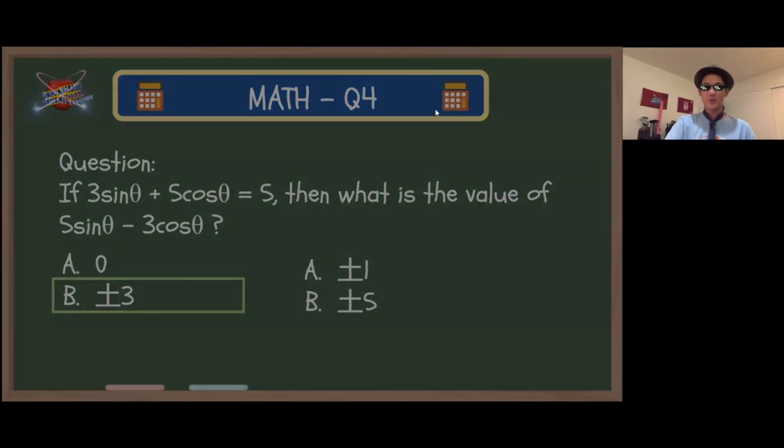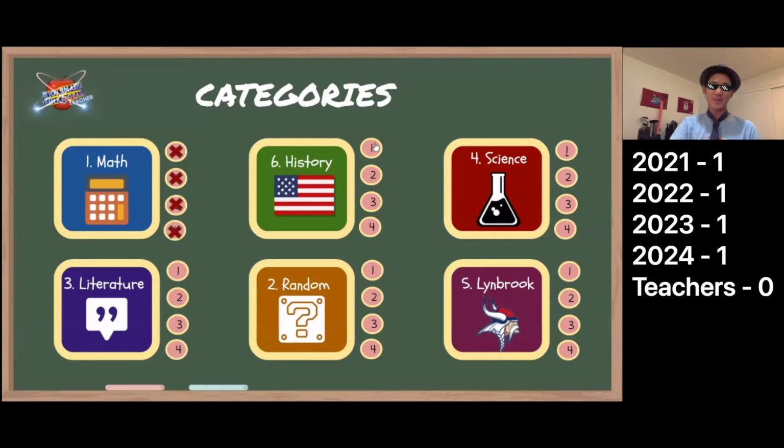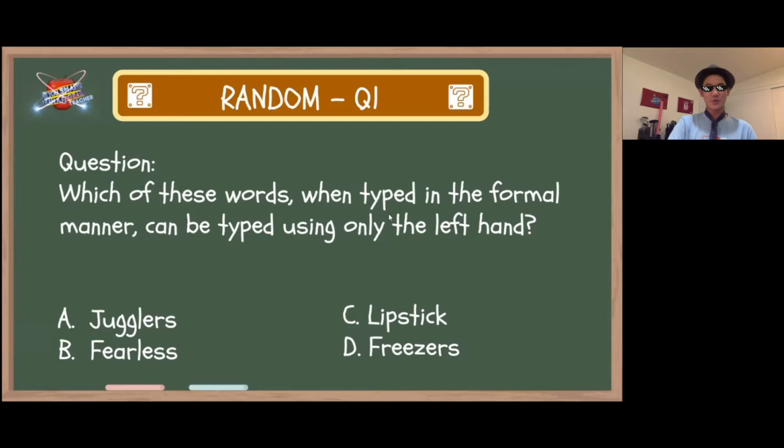Congratulations, 2024. Now for a score update, each of the classes have gotten their point from the teachers, and the teachers currently have stolen 0 points. Now for the next category, random. 2021, you are up. Which of these words, when typed in the formal manner, can be typed only using the left hand?